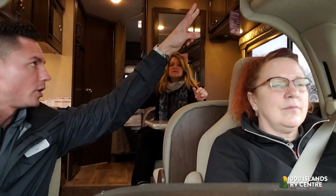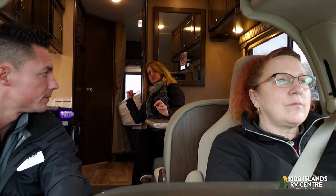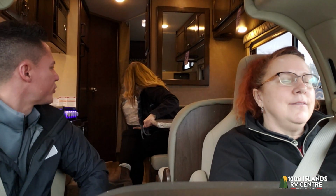That's awesome. I have noticed a couple of charge stations too. The one charge station here has 2 USBs. There's 2 up there, then you have 1 up here. Is there any in the bedroom? Yes, there should be.